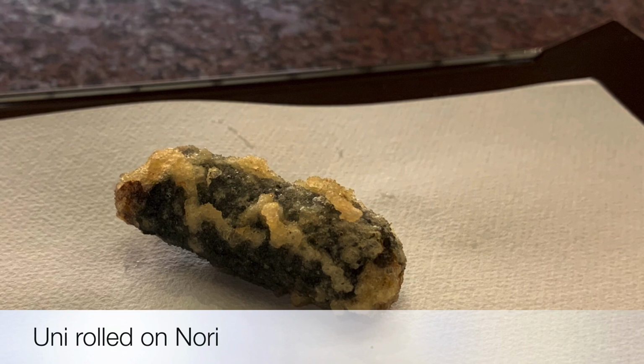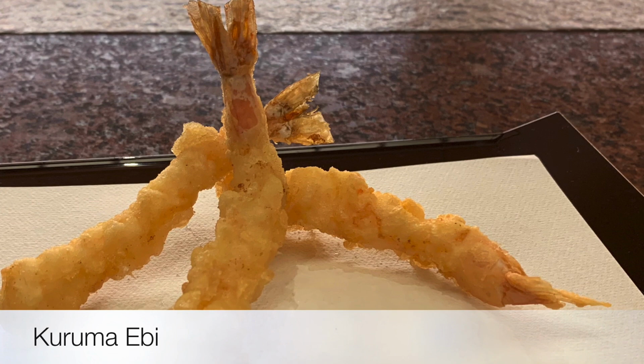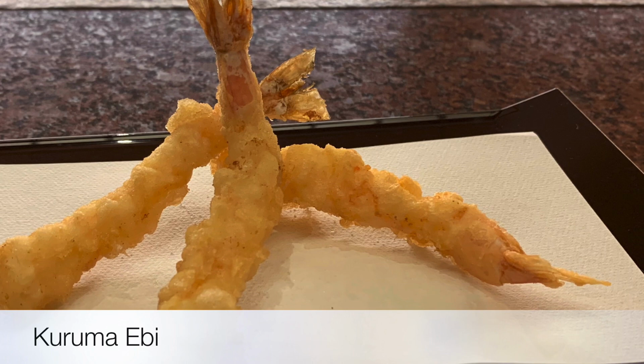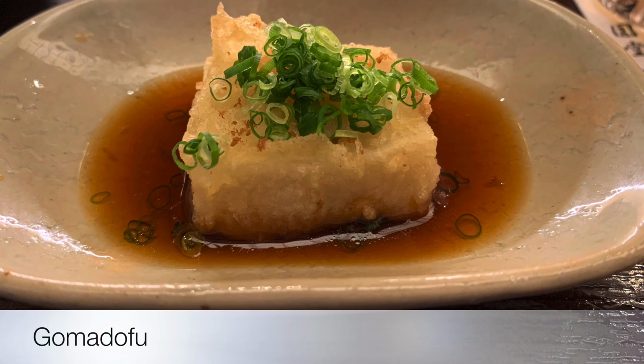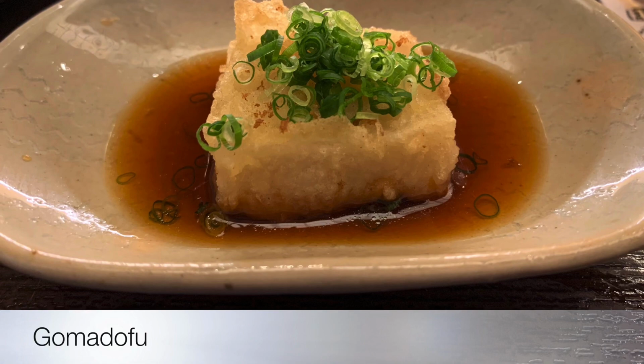Okay, so right here we had three pieces of kuruma ebi tempura. So one of them we're gonna do with matcha shio, the second one with shioga shio, and the third one with tensuyu and daikon oroshi. Okay, so this one right here is the goma tofu. It's like a tofu, but instead of made of soybeans, it's made of sesame seeds, and it's served with ponzu.